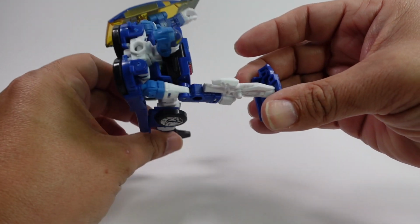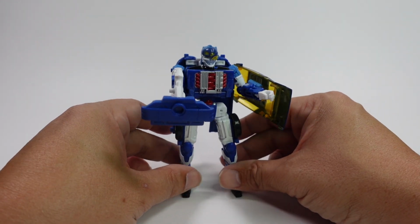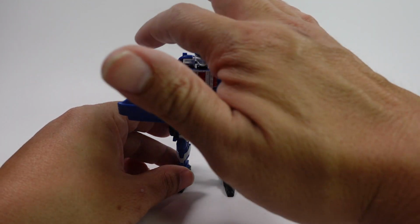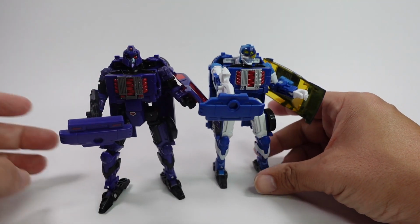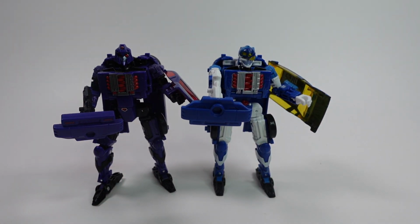Now you can use this as well in all sorts of different ways you can set that up. But there he is with his weapons. Now you can have it on this side or this side, whichever side you want. I just put it on the same side as Shadow Striker. So we'll bring them both in so you can see them together. But that's how they look together again.